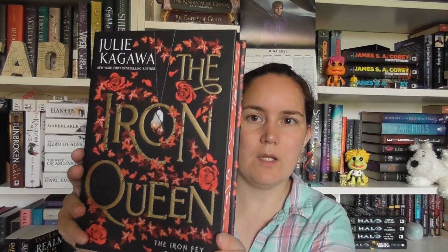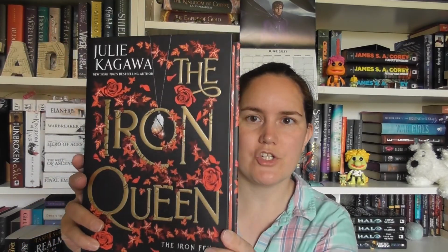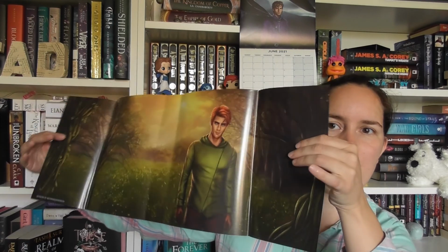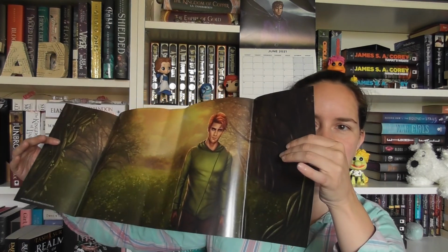So this is the Iron Queen. This is like burnt orange, which is gorgeous. The stencil, solid, signed page. I think this is probably my favourite inside cover, because I'm a bit of a sucker for autumn. That's very, very pretty. And then the 4th book is the Iron Knight.